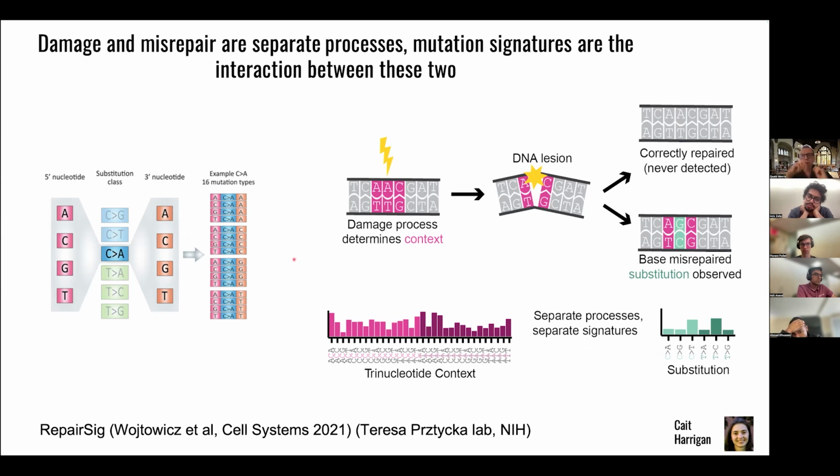So there's actually a two-step process that's not being modeled by the mutation signature analysis people are doing. There's the damage followed by the misrepair. Right? And so this observation originally came from Teresa P's lab at the NIH. Hopefully, she's senior, so she's still at the NIH. And it was published in 2021 in Cell Systems.